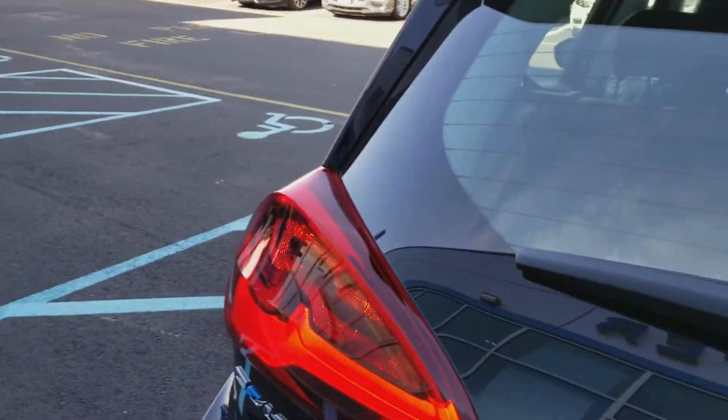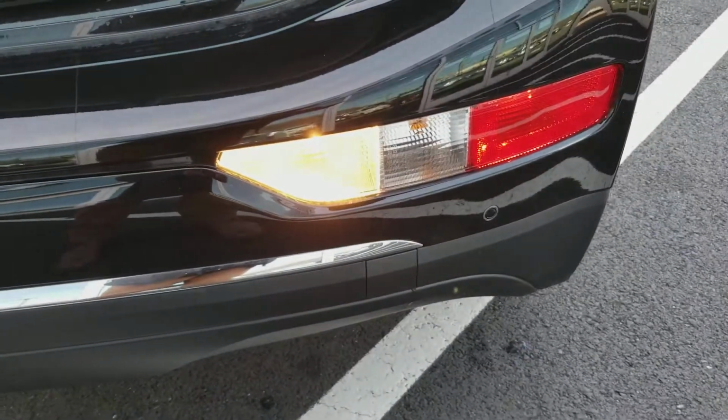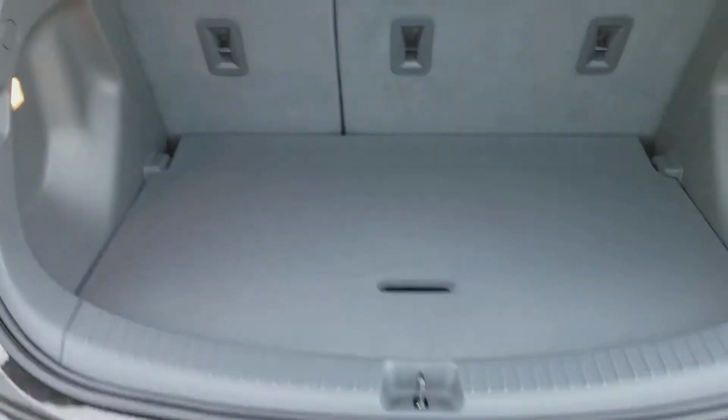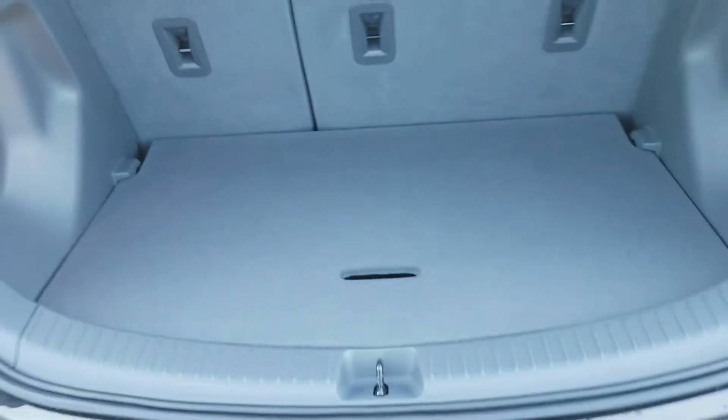As you come around, let's take a look at the trunk and the safety options in the back. You'll see your rear park assist and your cross traffic alert sensors right here. Plenty of room in the back. You even have some under storage in case you want to store some more stuff.